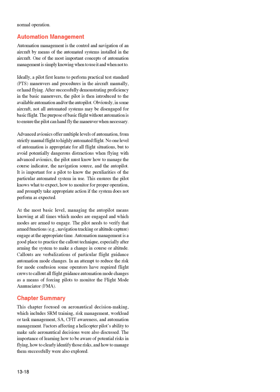At the most basic level, managing the autopilot means knowing at all times which modes are engaged and which modes are armed to engage. The pilot needs to verify that armed functions, for example, navigation tracking or altitude capture, engage at the appropriate time. Automation management is a good place to practice the call-out technique, especially after arming the system to make a change in course or altitude. Call-outs are verbalizations of particular flight guidance automation mode changes. In an attempt to reduce the risk for mode confusion, some operators have required flight crews to call out all flight guidance automation mode changes as a means of forcing pilots to monitor the Flight Mode Annunciator, FMA.